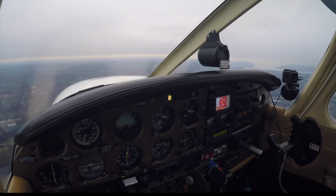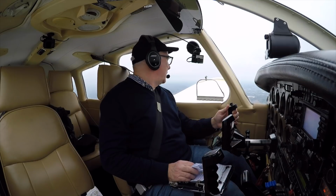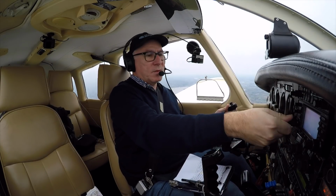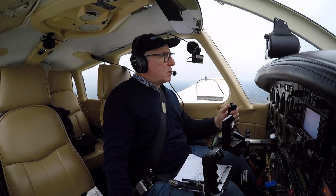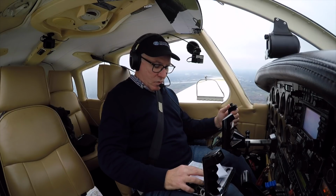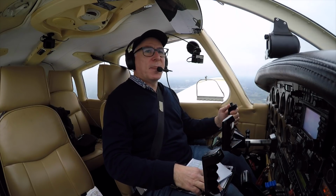Actually a bit clearer up this way. Let's get in Earls Colne's frequency while we can, 122.430. Quick look around, 122.430, and we've got that ready to go in. Expecting runway 24. Landing distance on runway 24 is about 778 metres.